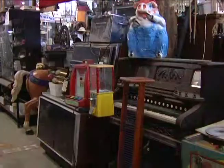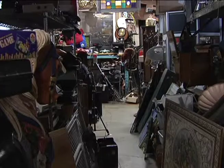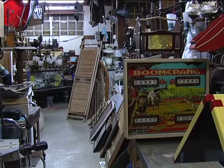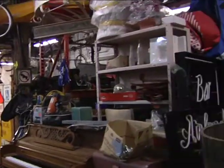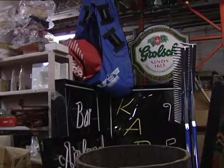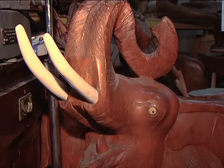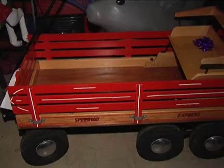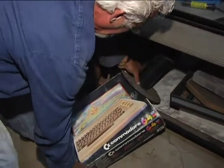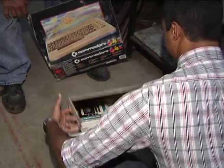It's almost like walking into a museum, packed from floor to ceiling, with aisles and aisles and even more aisles of, well, just about anything you can imagine. These are the elephant chairs. They're made out of one tree, all teak. With everything from old bicycles to stained glass windows, antique wagons, and even computers that by today's standards would be considered primitive. This is like Christmas 1972.